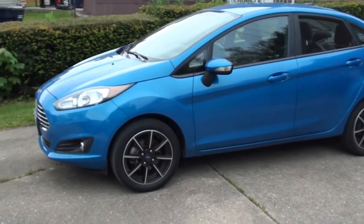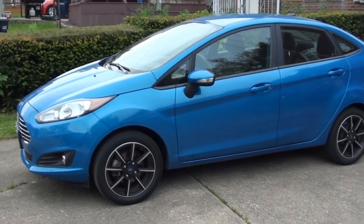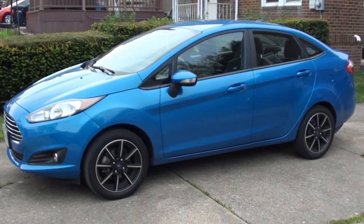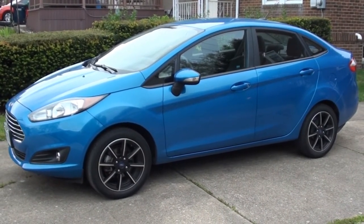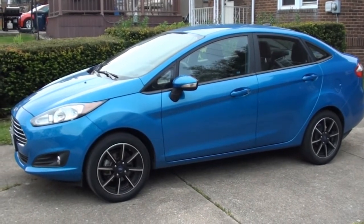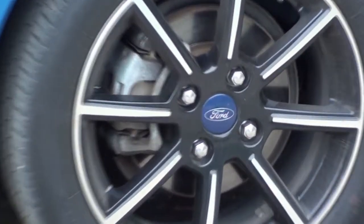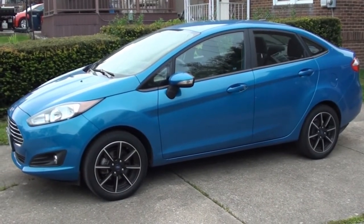So this SE is actually very well equipped for being an SE model. There's a bunch of options that this car came with when the original owner ordered it. It was a two-year lease, so we ended up getting it just out of lease, and it had 21,000 miles, I believe, at the time. So it was under your average two-year drive, and it's a nicely equipped SE model. For example, it's got the optional Sport Appearance package, which includes those machined alloy rims with the black finish. That adds a nice touch to this car. So that's just to name something.